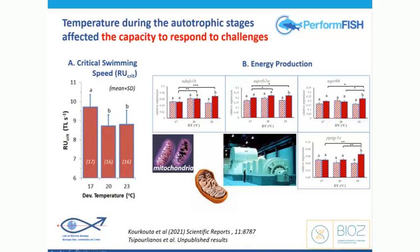So let me explain these graphs for you. The graphs that are slashed are the gene levels at resting position before the fish started swimming. So those individuals that appear here in slashed bars were never subjected to this swimming challenge. And those that appear in solid bars were subjected to the challenge. It was very nice to see that the challenge itself discriminated larvae grown at 17, 20, and 23 degrees.